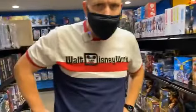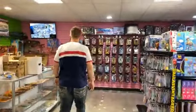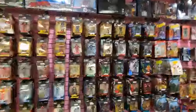DC Collectibles Batman Animated Series. We have some over there. Run over there. Are they DC Collectibles, though? Yes, it is where it looks like the cartoon. And we have many more on the website.